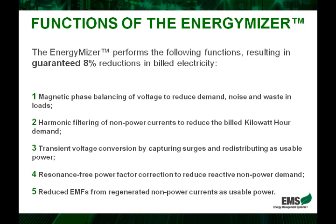These are currents that are drawn, that are paid for, but are not usable. So the energy miser filters out these non-usable currents so that the business only draws usable power. Thirdly, we've got transient voltage conversion, which is another way of saying microsurge protection. Now, instead of these surges being captured and then grounded, where they're wasted and cannot be reused, the energy miser actually converts them to usable power and redistributes them as usable power.